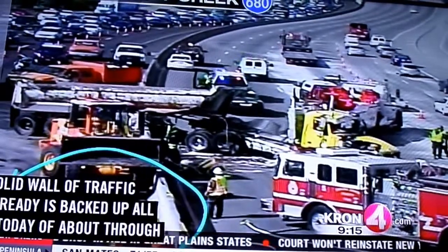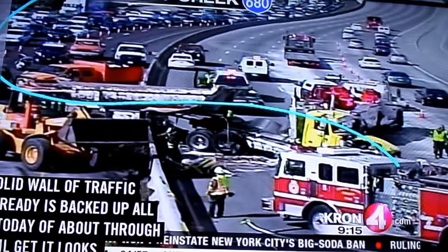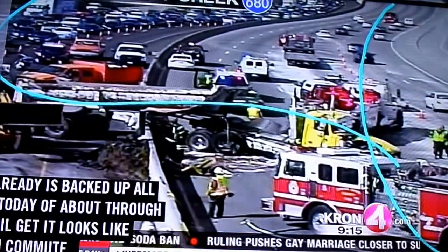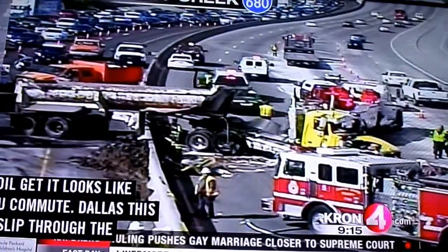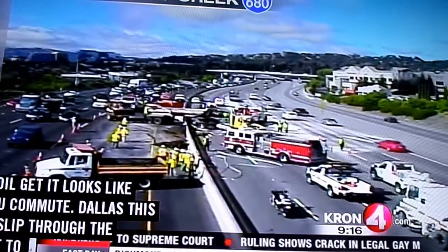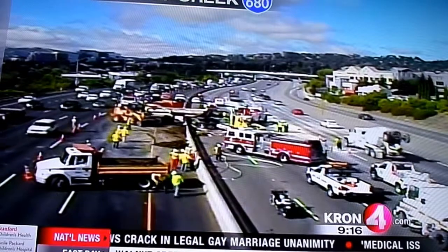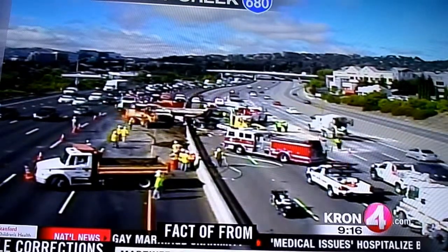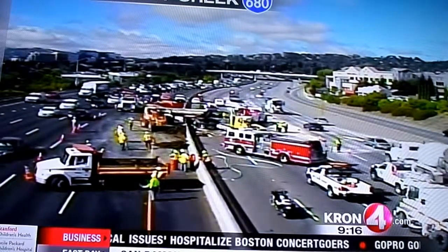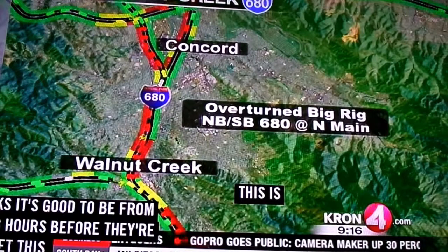So here you see that front loader picking up the dirt that got spilled by this big rig that slammed through the center divider from the northbound lanes into the southbound lanes of Interstate 680. With lanes blocked in both directions, backed up for miles in each direction, this truck was overturned. They managed to get it righted, but they still have much to do. That's why the CHP thinks it will be between 2.5 and 3 hours before they're able to get this cleared out of the way. A look at the backup here from the traffic map.